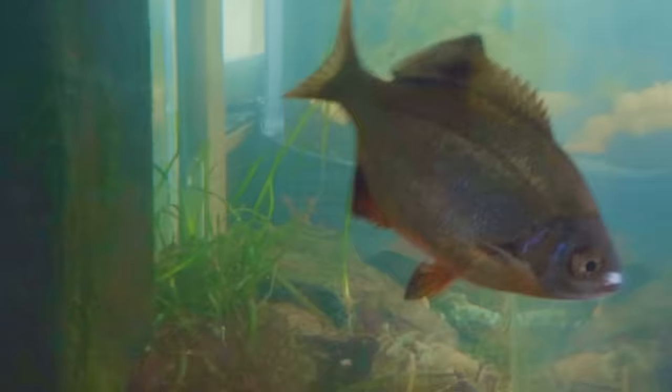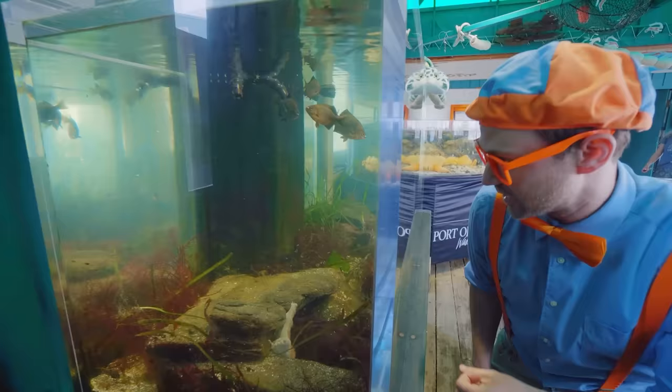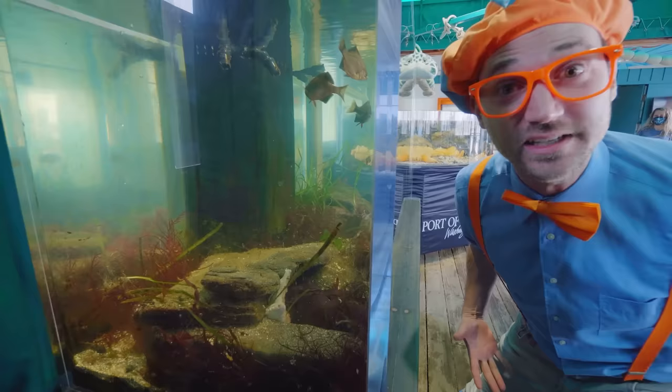Whoa, check out this tank. Looks like there's some cute fish in there. Hello. Hey. Wow, they're just swimming around and they look like they are having fun. Oh, what else is in here? Looks like some seaweed and some rocks. Casey says there's actually an eel in here, and she's gonna come feed it.